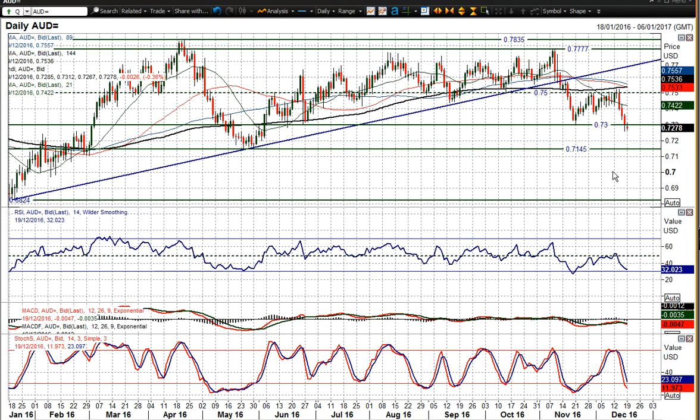It plays into this whole dollar strength argument, and I think that a breakdown or a close below the 73 figure is likely to be seen, and that would trigger the downside. So you'd then be looking out for arguably the 72 figure, but more to the point, that key May low of 71.45 would then start to come in. Initial support is Friday's low, 72.60.